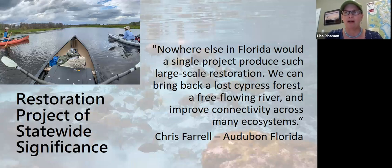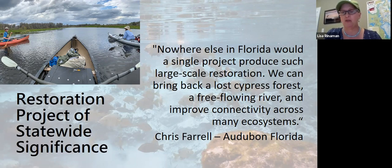So again, I just want to underscore the fact that this is a restoration not only of regional significance, but of statewide significance. Nowhere else in the state of Florida is there a project that provides such an amazing large-scale restoration of bringing back cypress forest, as well as reconnecting Silver Springs, freeing the 20 springs, and providing significant habitat and water quality restoration. And it's one that's gotten national recognition. It was just recently identified as one of the most endangered rivers by American Rivers due to the fact that this restoration project is being held back by a dam that basically serves no purpose.